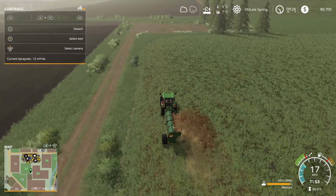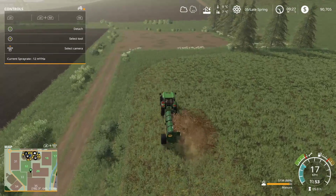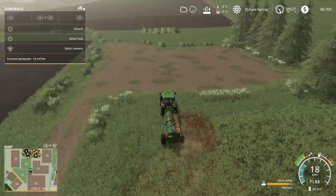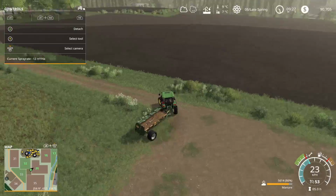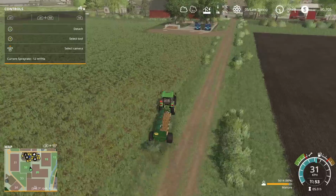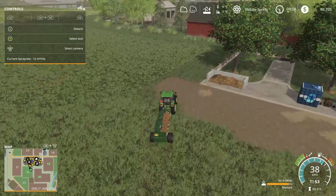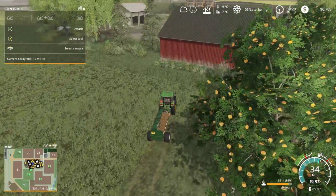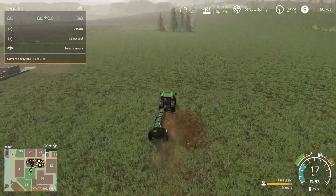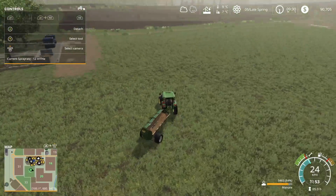What we might actually do is a test run down the middle of the field to see what type of spray rate we get on it. There we go, and turn you off. Just to give us an idea of what kind of spray rate we actually get from it. It'd be interesting to know whether it throws some to the other side of the trailer as well. It's all in the name of science. No, it just sprays to that side. Okay, that's all we needed to know.